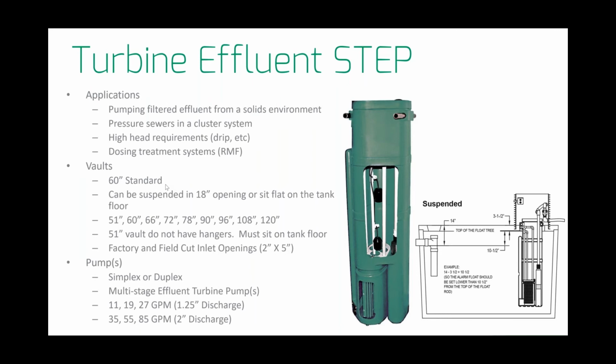Lots of different heights because we're putting these in lots of different height tanks. Again, the 51-inch vault doesn't have hangers, so it sits on the bottom of the tank. Normal opening size, which is right here on the vault, is a 2x5-inch opening. We do sell the vault with nothing cut there, and that can be done in the field by the contractor just to dial in exactly where they want to locate that opening into the vault in that clear zone there.